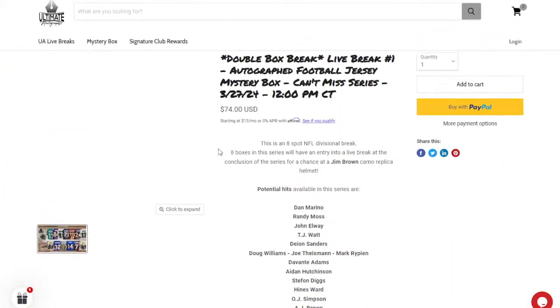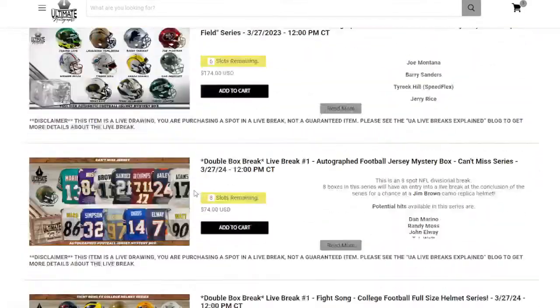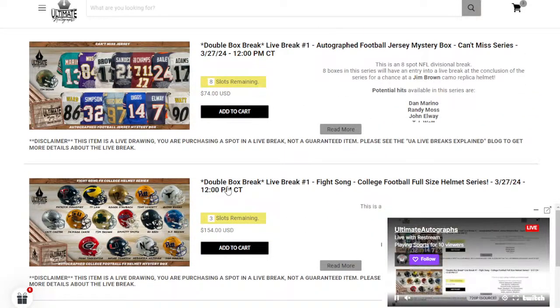The secondary headliner is George Pickens. Then we have, as it says in the series, 8 boxes have an entry into a live break at the conclusion of the series for a chance at a Jim Brown camo replica helmet. 5 entries down, 3 to go. So every single box is either a headliner, a secondary headliner, or an entry. That is a 100% chance at a headliner. Look at that. That is nuts.